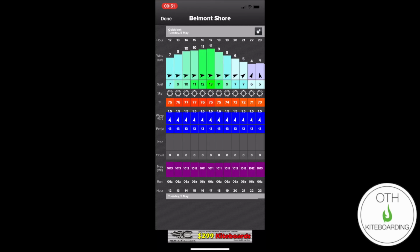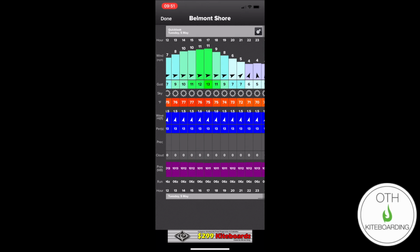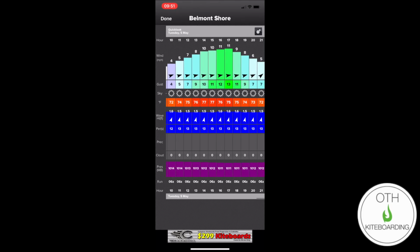So I look for anything over 12 to 13 miles an hour, and that is going to be a good indicator if that day is going to be windy. So you can see here on this Tuesday, pretty good.